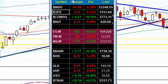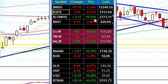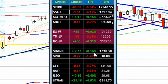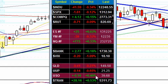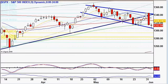In the mix, we have the Dow down 0.34%, the S&P down 0.12%, Nasdaq in positive territory up 0.15%, Russell's down just ever so slightly. Banks led the markets all day long. We did have a slight drop in the volatility index. Gold and silver down, US dollar down quite a bit, 0.65%, and crude oil up 0.4%. You had the transportation index leading the Dow also. So the underneath breath of the market was actually quite bullish, even though we did sustain some downward momentum today.